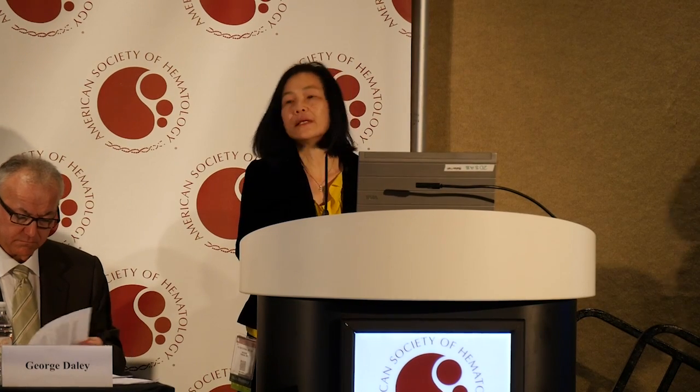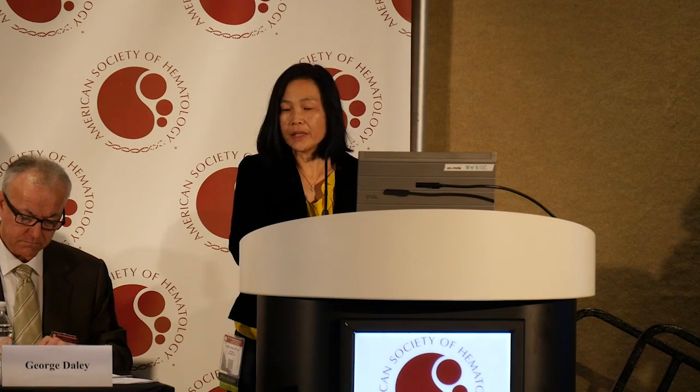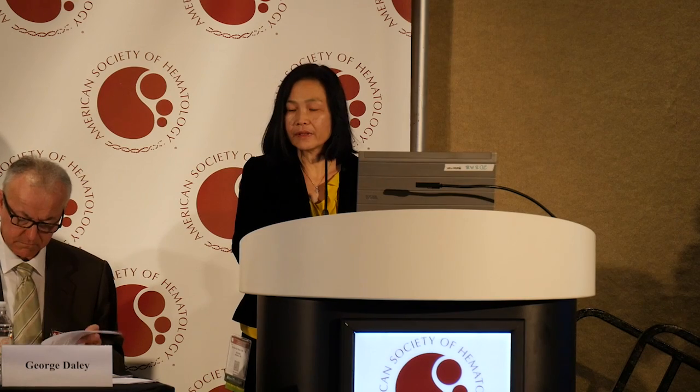The problems that they continue to face include lifelong immunoglobulin supplementation. Many of them have recurrent and chronic infections. They can have warts that are very disfiguring and quite extensive, malnutrition, growth failure, and many also suffer progressive gut and lung disease.